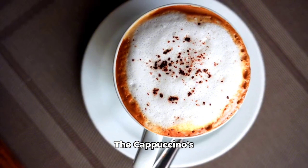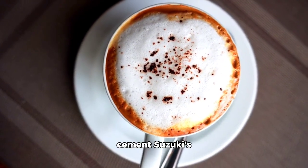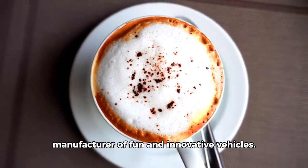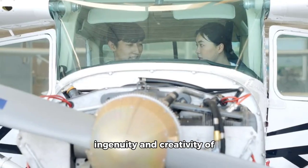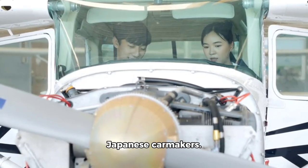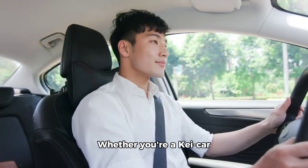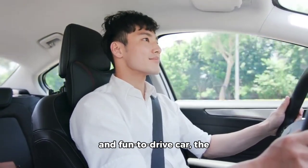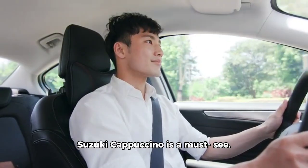The Cappuccino's popularity helped to cement Suzuki's reputation as a manufacturer of fun and innovative vehicles. It's a testament to the ingenuity and creativity of Japanese carmakers. Whether you're a K-car enthusiast or simply appreciate a well-designed and fun-to-drive car, the Suzuki Cappuccino is a must-see.